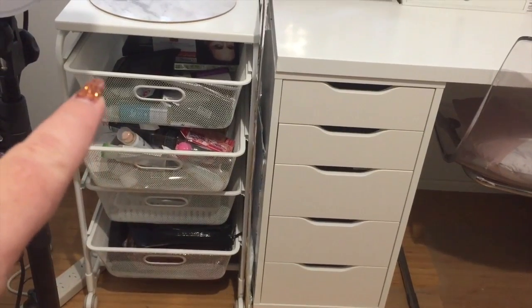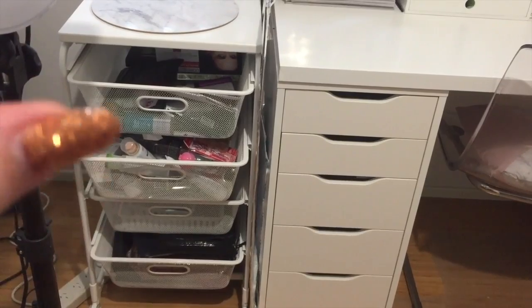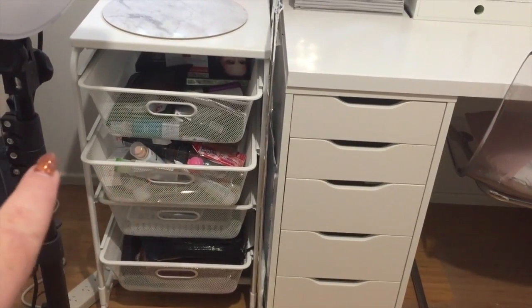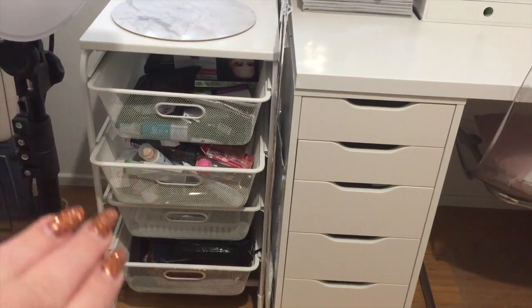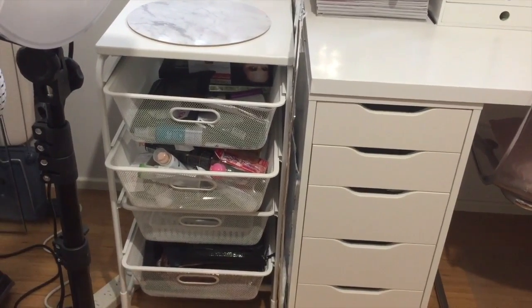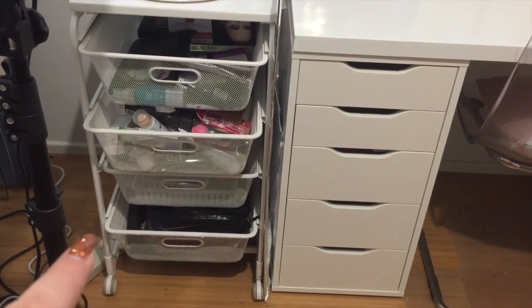In the top drawer there is all the stuff that I've recently been sent and I need to review, or I need to include in some posts, or I need to try out. Down here is some stuff that I have tried out and that I like and I'm keeping, and that I just need to get through. So there's a lot of product in there. This one here is actually empty except for a little storage tray. And then down below there are some makeup bags and stuff like that.